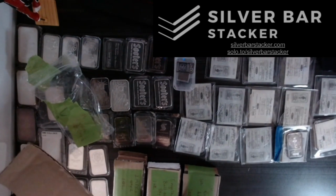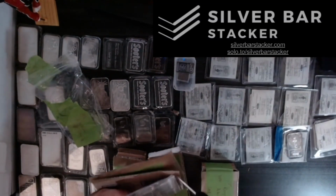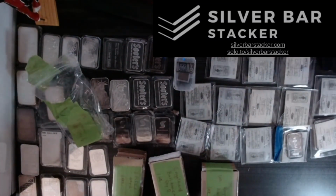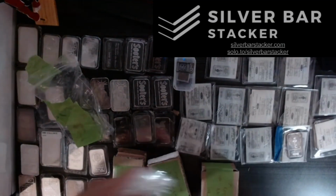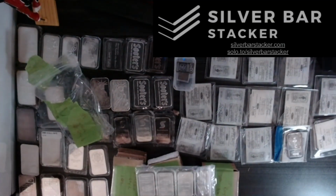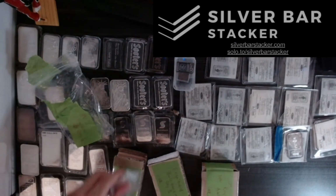Now for these Garantito bars produced by Johnson Matthey, there's actually 2 different types. One of them is a 2000 minted bar and the other is a 250 minted bar, and the only difference between them is that one of them has some of the letters in lowercase, whereas the 2000 minted bar has all the letters in uppercase. So let's take a closer look at these bars and see if we can distinguish the difference between them after what I've just said.